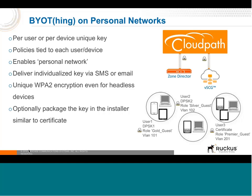Now, the beauty about all this is also that irrespective of the device capability, where certain devices are capable of doing very comprehensive certificate-based connections like mobile phones or even laptops, versus devices which could do only PSK, irrespective of the method of getting connected, we can still offer a personal network. So that's another powerful way of isolating devices on a per user basis.